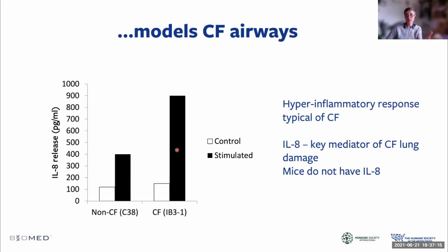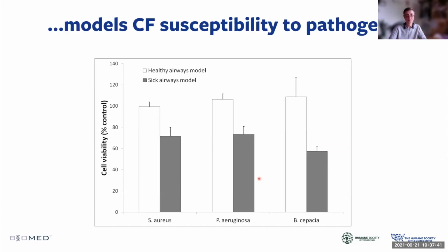And it's really important that we can see this IL-8 response, because that's what a lot of people are trying to target as a key mediator of the lung damage that we see in cystic fibrosis. And as a bit of an aside, mice don't have any IL-8. So we couldn't do this sort of analysis. We could look at equivalent or similar chemokines in mice, but it's not IL-8. It's not exactly the same. It doesn't have the same features. So that's something human relevant about our human model.